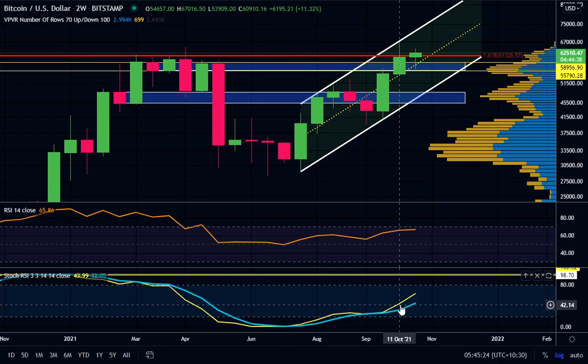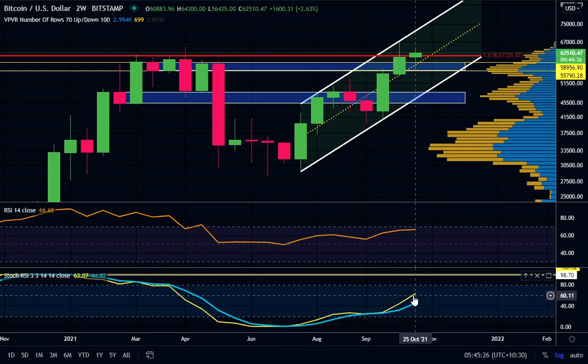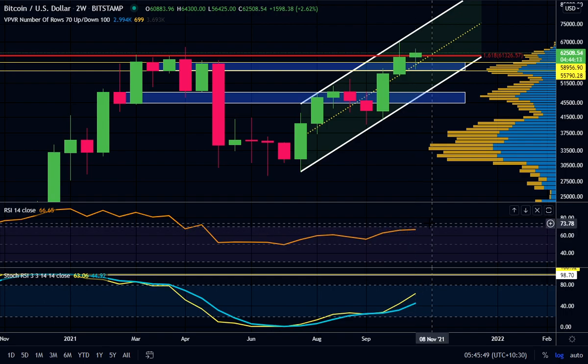Looking at the stochastic RSI, we see it's looking quite strong here as we approach crossing the 80 level. The RSI is also around a 68 reading and does have plenty of room to go higher here.